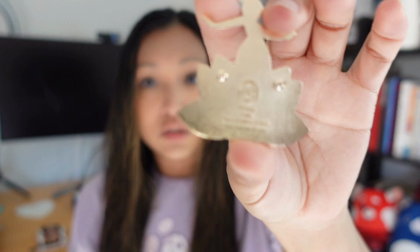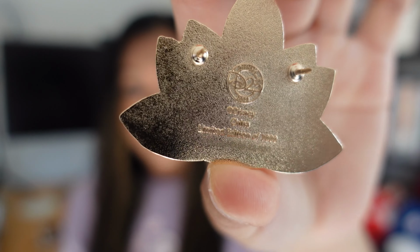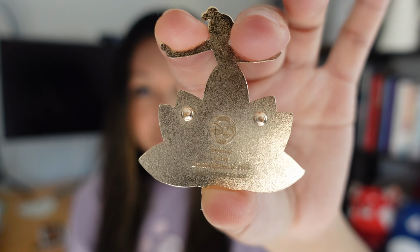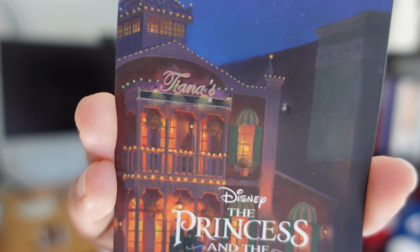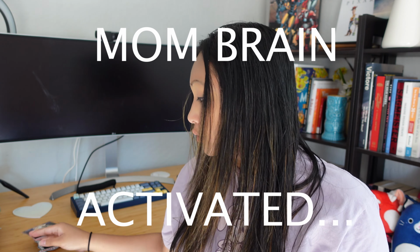It is 2 pin posts, gold plated, and limited edition of 1000. This one has no stamping, just the D23 logo, Disney copyright, and then the LE size right there. So that is wonderful. Also find it interesting, on the backer card it just says Tiana's. It doesn't say like Tiana's Place or Tiana's Palace, because I know at different points in the movie it's named different things. That's pin number 2.